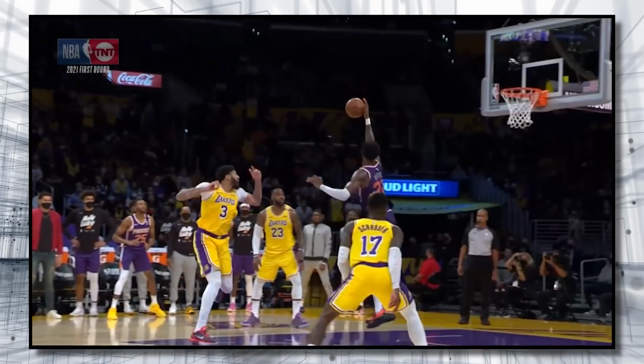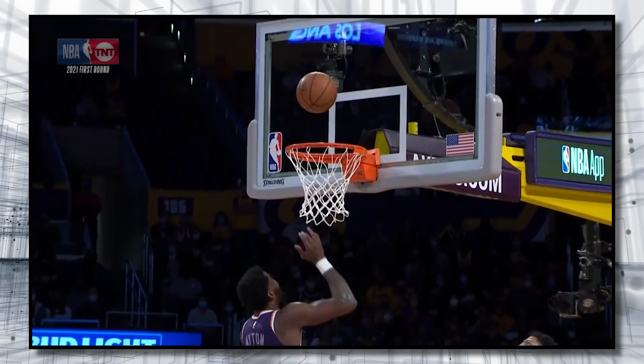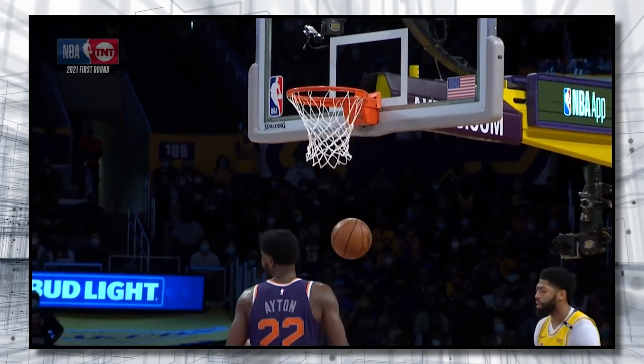On today's episode of The Void, let's get into why Ayton is playing the best basketball of his life with a defined offensive role, defensive activity, and pure hustle.